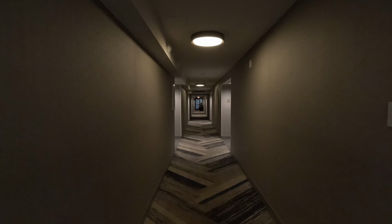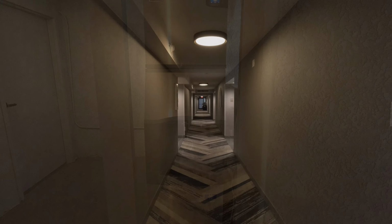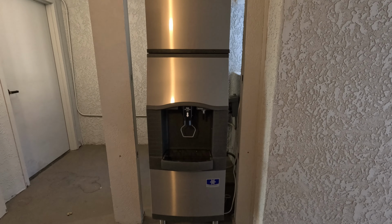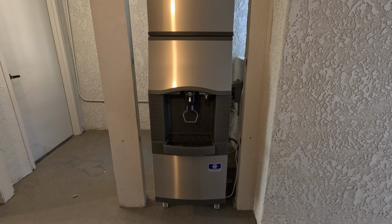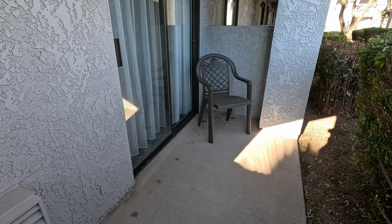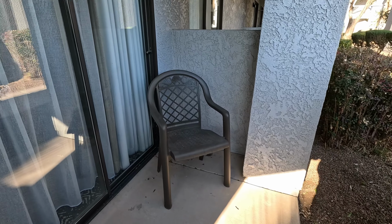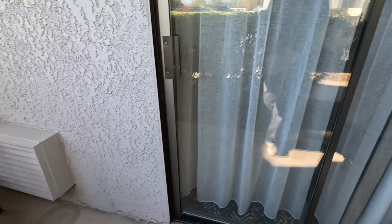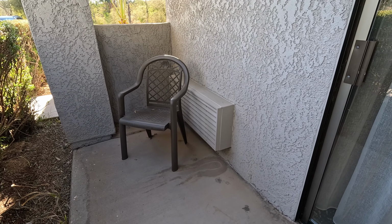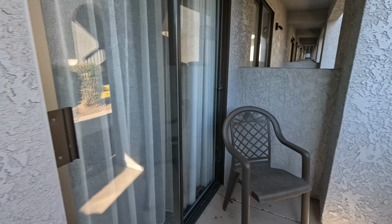The corridor outside our room was long, dark, and beige. And at the end of the corridor, one could find an ice machine, and not much else. A double sliding door led outside our room to a very small and sad-looking veranda that contained the air conditioning unit and 2 chairs. The verandas on the upstairs units would probably be a little bit more usable.